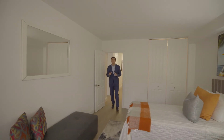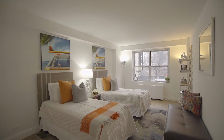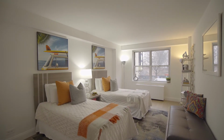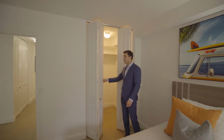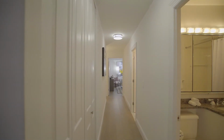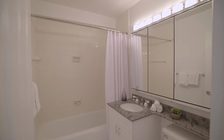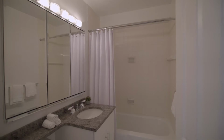Now I like to think of this apartment as having not one, but two primary bedrooms, because this one right here is truly the size of most primaries. Awesome walk-in closet over here, an excellent south exposure that really helps keep this a bright and cheerful space all day long. Wow, so much storage in this apartment. Here you have another storage closet. Here's another one, flanked by bathrooms to my right here.